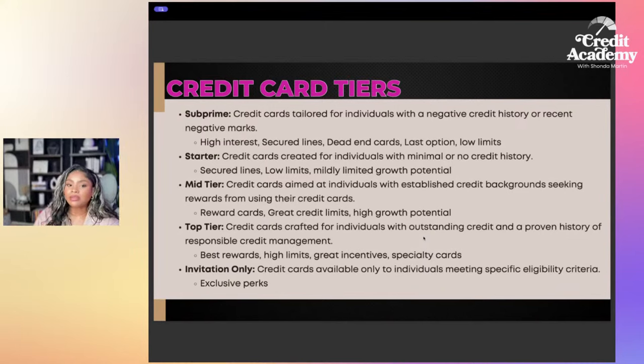But don't get a top-tier card if you don't understand what that card is to be used for, because it's typically specialty cards, flight cards, hotel cards, stuff like that. So if you are not getting that card because of the benefits, then don't get the card. Don't get an Amex Platinum card if you're not a frequent traveler, because you're going to be paying a $600 annual fee and you ain't even getting the benefits from the card. So what's the point? All the benefits are tailored towards travelers. So don't get it if you don't travel, right?